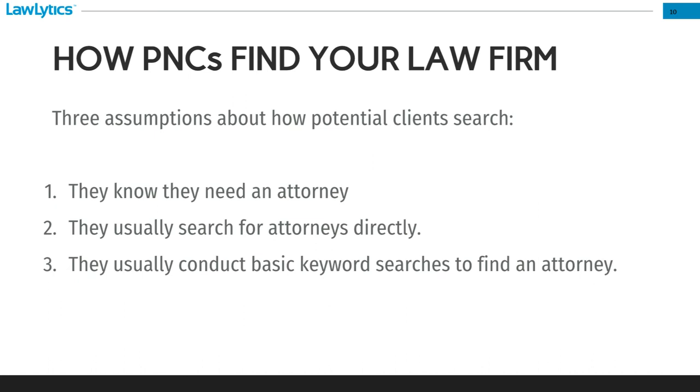So in that example, there are three possible assumptions. First is that potential clients usually know that they need an attorney before they conduct a search, that potential clients usually search for attorneys directly, and that potential clients use basic keyword searches to find an attorney. And there's a fourth assumption there that your potential client is using a laptop rather than a mobile device, mobile-friendly sites or something that's outside of the scope of this particular discussion right now. But let's look at each of those assumptions and why that's not how clients use search engines and how content is really the right online marketing solution.